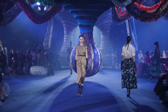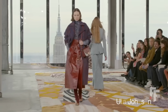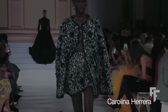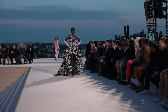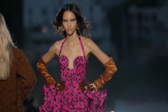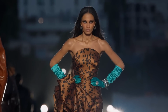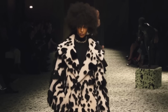We also see I'm not even sure what print that is in Ulla Johnson, but I like it. It's on a subtle side, but still using really bright colors as well. We also see somewhat of a cheetah print in Carolina Herrera, Versace, 101 Dalmatians, but like painted Dalmatians. I have no idea how to pronounce that breed. I'm sorry. I do remember the cartoon though. And here are some Cruella inspired outfits as well.